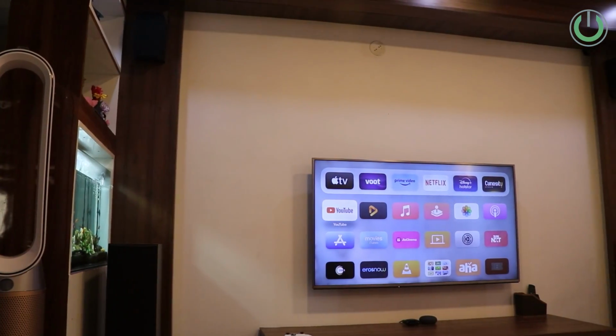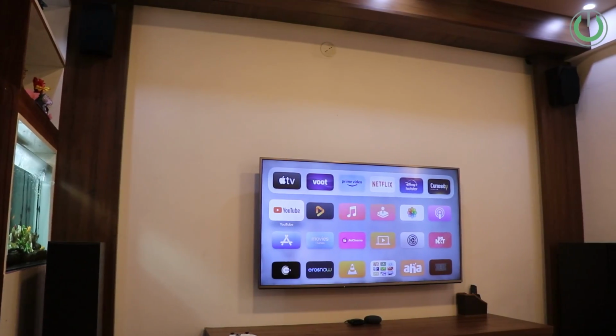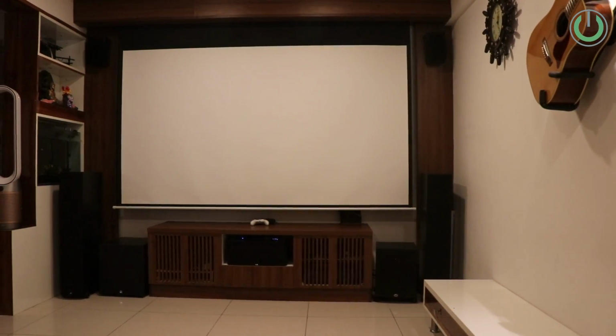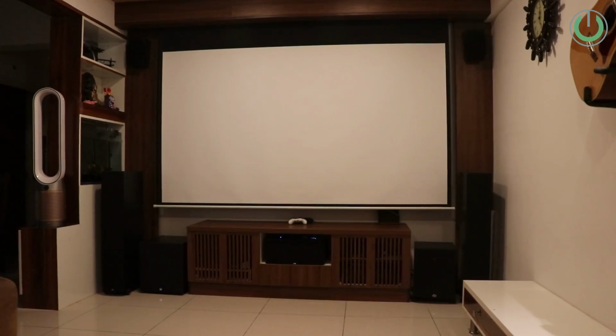Now in the video section, he was already enjoying the TV along with Apple TV and Xbox. But then we realized that it is still not giving the complete immersive experience, and that's why we decided to add a good 4K projector from Epson along with a 120 inch screen.